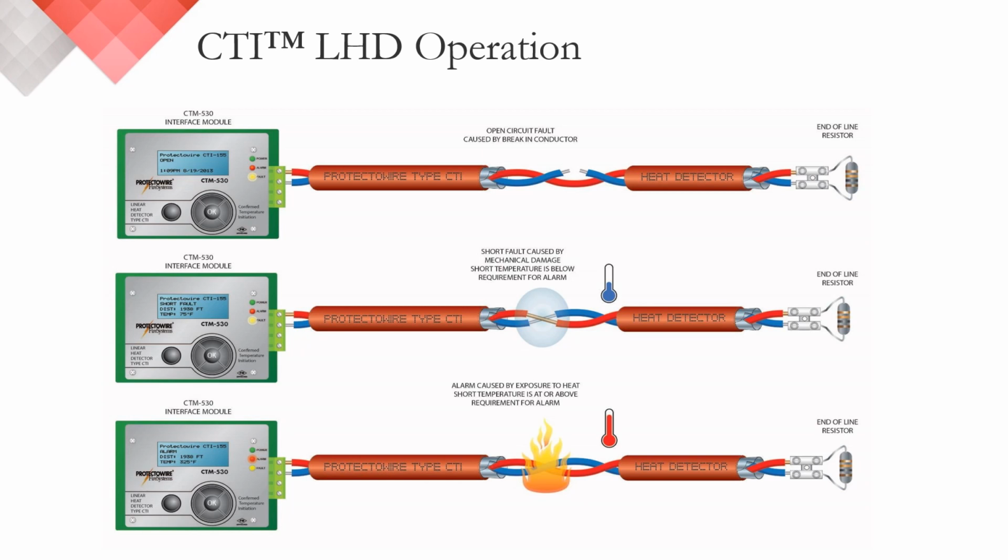So moving forward into how it works and how it operates, we can take a look at the CTI operation. Now, because our CTI linear heat detection cable requires the use of our CTM 530 interface module, which I'll touch on in a bit, we got rid of the normal condition that was shown in the previous slides with operation. So we're going to move straight into an open condition. An open circuit, which would be when current flow stops, is when there's a break in the cable, a terminal strip has come loose, or an end-of-line resistor comes out, something of that nature. Anyway, that creates an open fault.